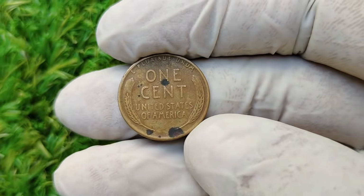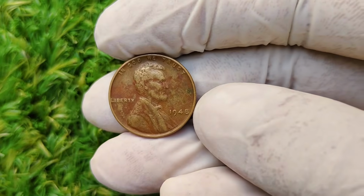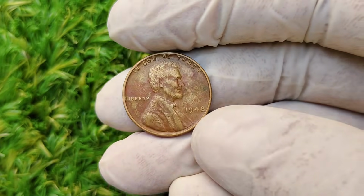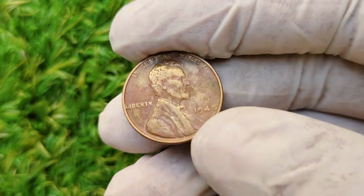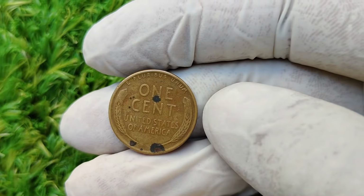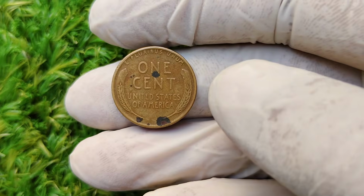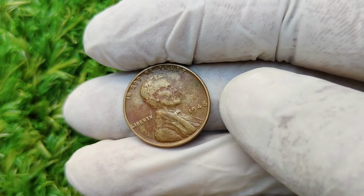After decades of circulation and careful collecting, the 1948 Lincoln Wheat Penny without a mint mark can command impressive value in the numismatic market. For those who have been fortunate enough to preserve such a coin in excellent condition, the payoff can be substantial. While it may seem like a humble piece of metal at first, its historical significance, collector demand, and condition-driven rarity make it highly sought after.